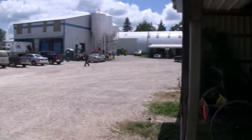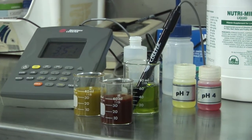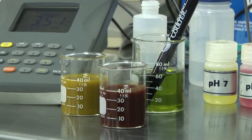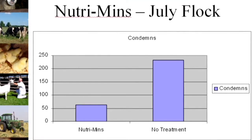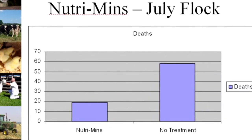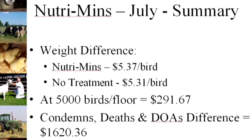This is what a lot of farmers that are on our program are telling us. They're paying a little bit more up front, but the bottom line is definitely showing that they've certainly got far more profitability. Biolac and Nutrimins increase weight gain, and because of that we end up using less feed, which really counteracts the cost of the Biolac products.